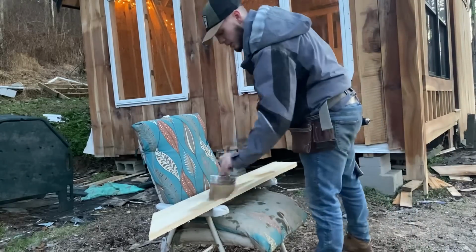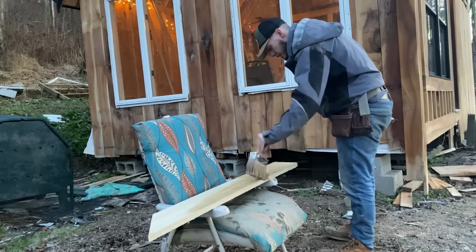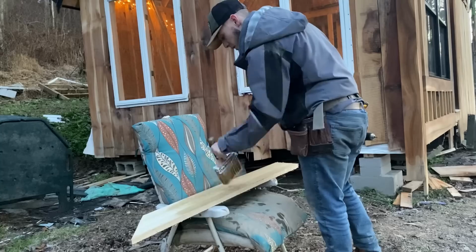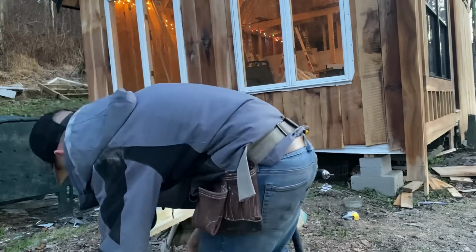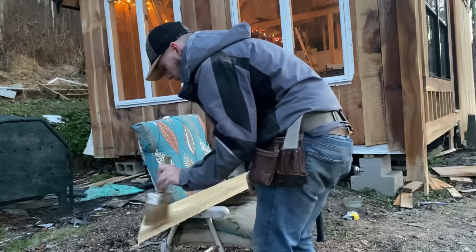The product that I've chosen to seal my board and batten siding is Thompson Water Seal. It is by far the most affordable type of finish that I could find compared to any type of polyurethane or stain. You can see I just dump it right on there, and we'll see how it holds up. So far it's been doing pretty good, and it's prevented any kind of warping.